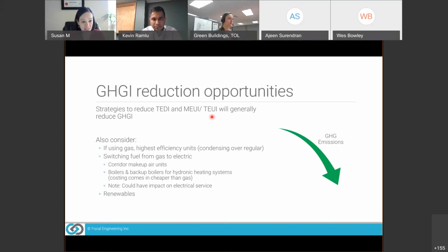First of all, if you're using gas units, then choose the highest efficiency you can. So get a condensing boiler or makeup air unit instead of a regular one. And then, of course, any sort of fuel switching from gas to electric is going to result in greenhouse gas emission reductions. So we've seen that recently on a lot more corridor makeup air units with electric heating coils, also boilers and backup boilers for hydronic heating systems. And recently we did some costing with a cost consultant, and they were showing how electric boilers were coming in cheaper than gas for the equivalent size. The caveat is that you'll want to make sure you look into what kind of impact this is going to have on your electrical service.